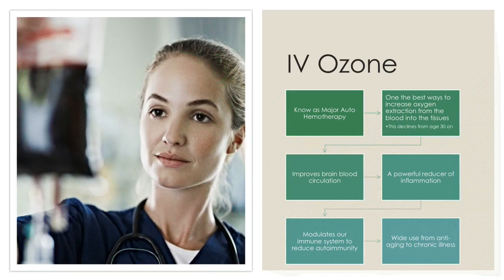Okay, it is definitely one of the best ways to increase oxygen extraction by tissues of the oxygen traveling in the blood as it's coursing through our body. And this is something that we know we lose. This is another aspect of aging. Again, it's accelerated in illness. And this is an ability to extract oxygen with each pass.